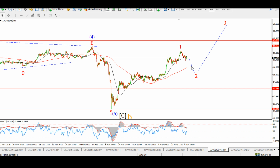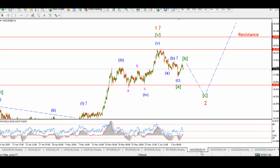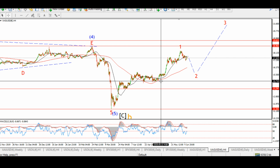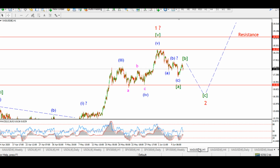And we've corrected so far, but let's get into the hourly chart and I'll show you why it may not go as far as I thought. Let's see the 4-hour chart. If we get down to the previous 4th wave, then we're talking about 1470 or so in wave 2. But I'd hold out a little bit of hope that we may not get there.